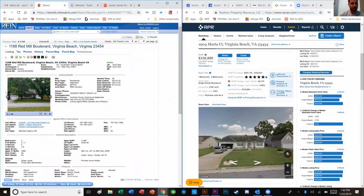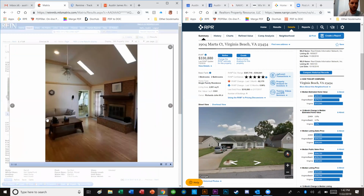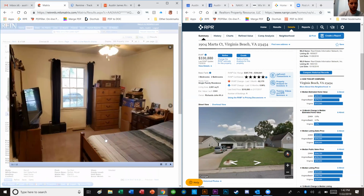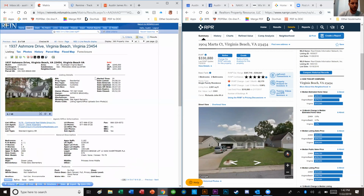It says LLC, so this is probably a flipped home. Maybe it's not. It doesn't look flipped at all. Almost looks like someone took over for payments. This one will definitely not sell at this price, especially in that shape. So let's go to the next one.